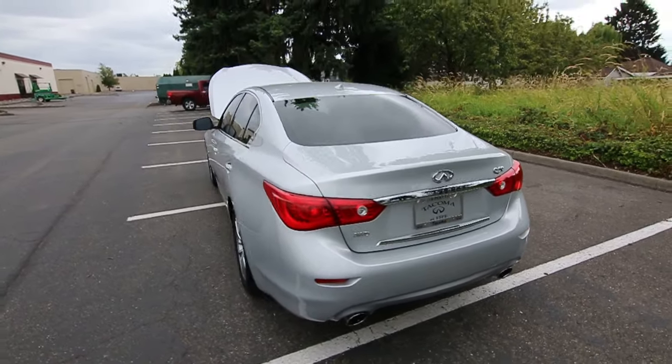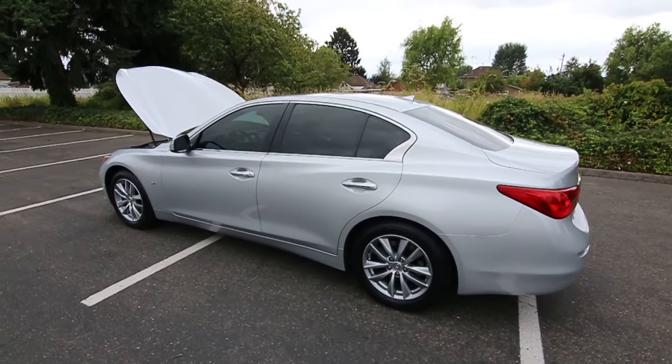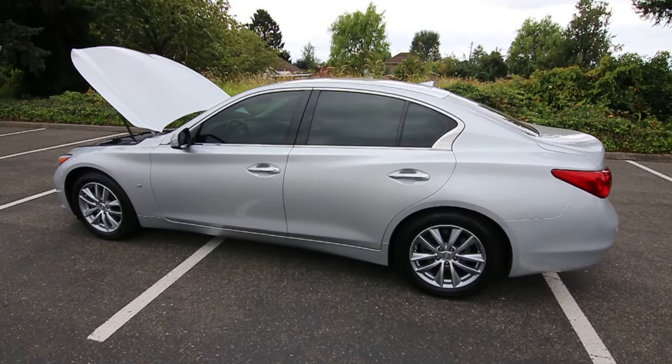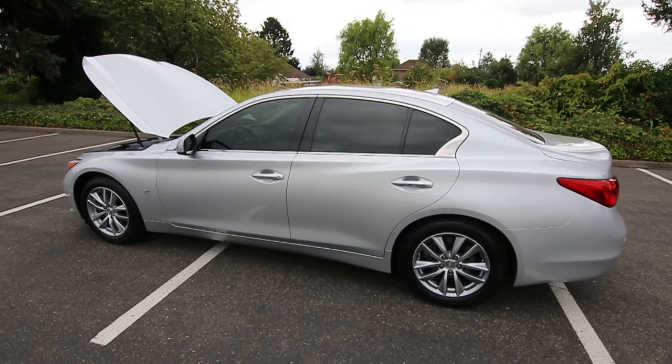So being built on a sports car platform, you're going to have great performance. It has a powerful 328 horsepower V6. It also has an intelligent all-wheel drive system. You can get the Q50 with either rear-wheel drive or intelligent all-wheel drive. That rear-wheel drive platform also enhances performance.